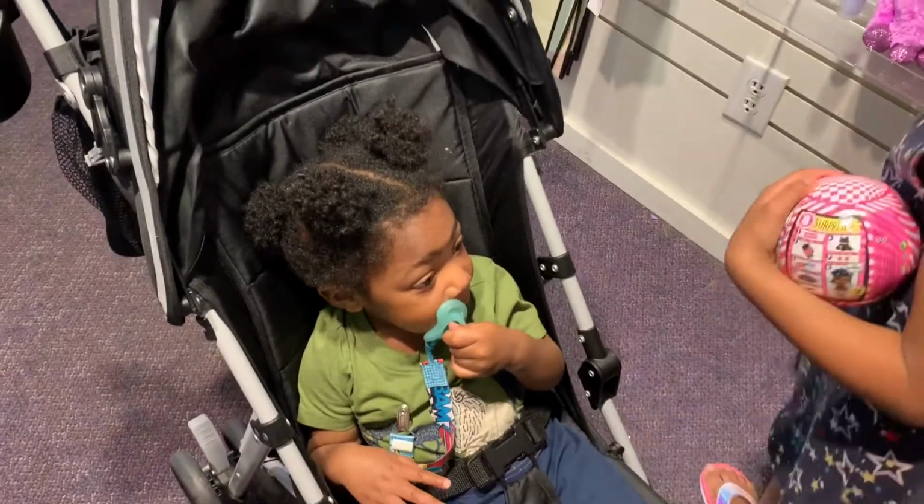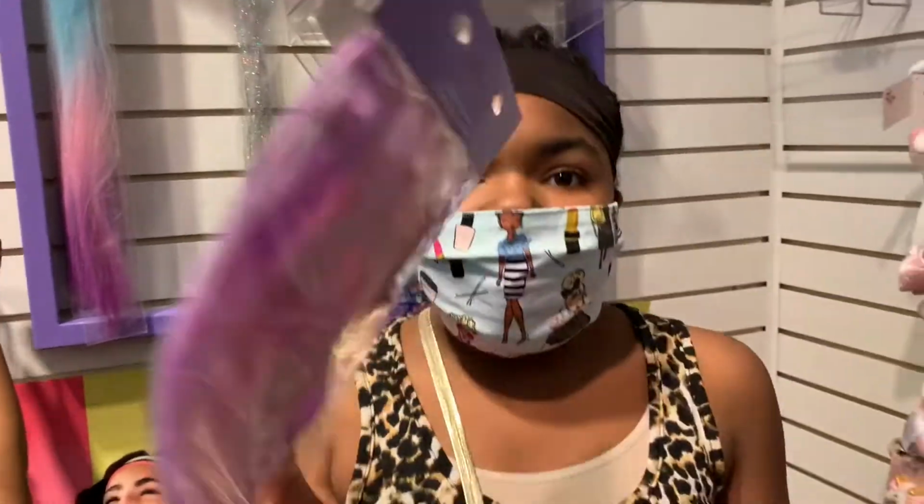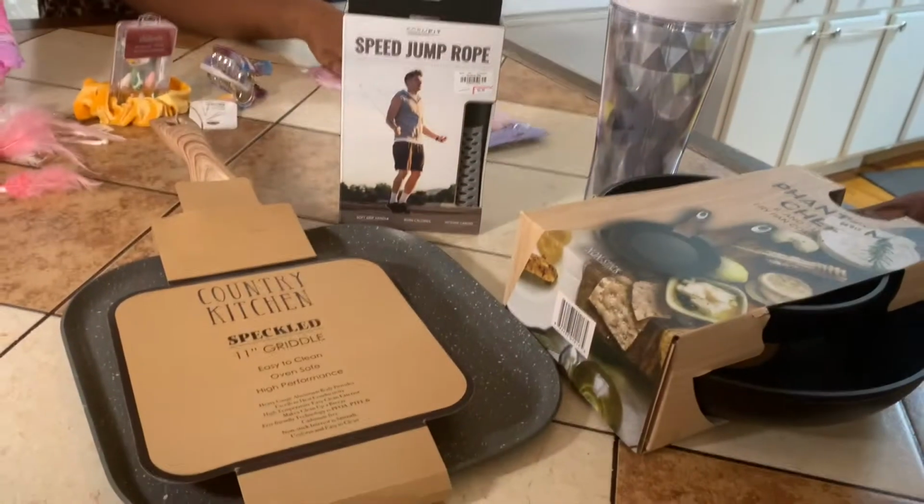Sydney just sitting here chilling, thank the Lord. These color hair extensions. Guys, you gotta tell me that these are cute. You can't tell me that these are not cute.